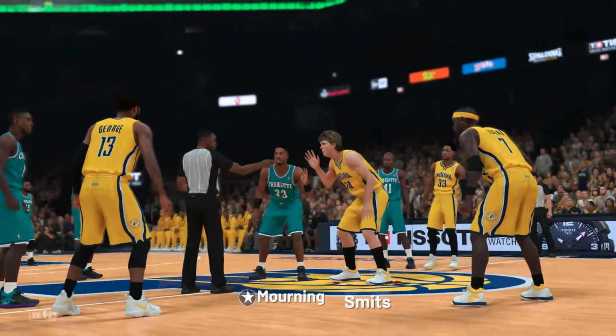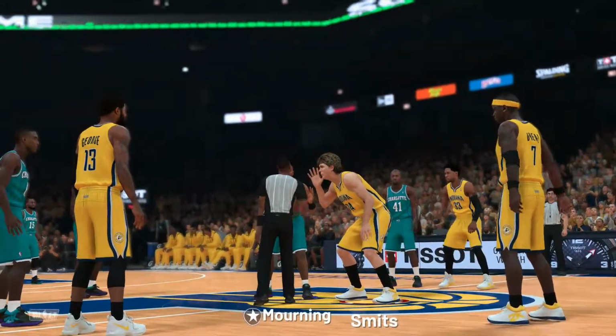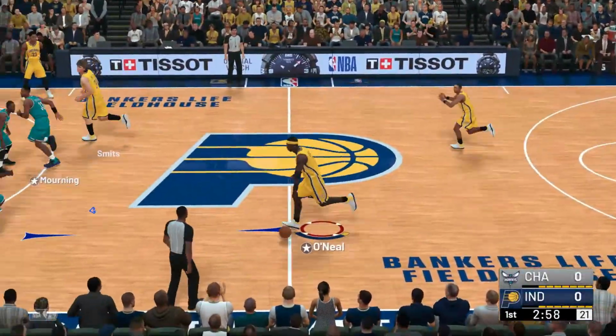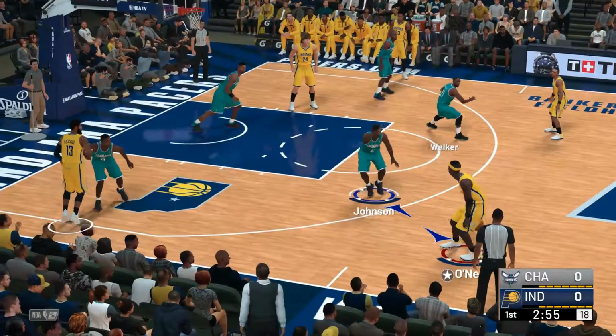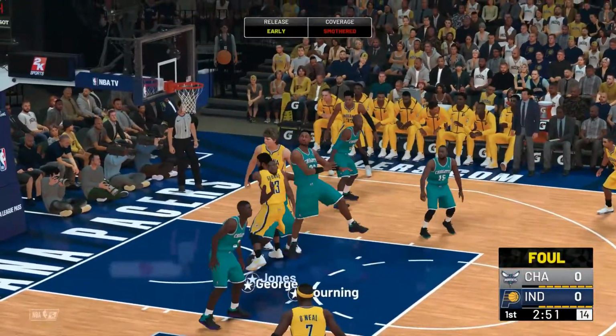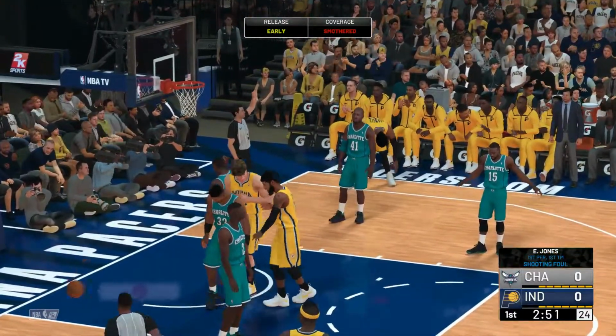Ready, gentlemen? Ready. And the Pacers start off with the ball. So let's take a look at the Charlotte starting lineup. Kemba Walker is out there with Jones. Then it's Johnson. Then there's Mourning. And it's Rice in at the small forward position.